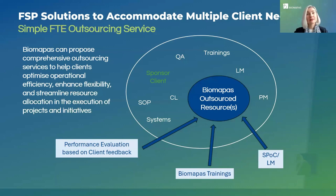Biomapas assigned resource is, in this case, fully dedicated to the client and works in their environment in the same way as regular employees of the client. Biomapas is not involved in any project-related aspects, as these are completely managed and controlled by the client. The Biomapas employee in this model is also minimally engaged with internal Biomapas processes, but Biomapas is seeking clients' feedback on performance, and the Biomapas single point of contact or line manager are available for any escalations.